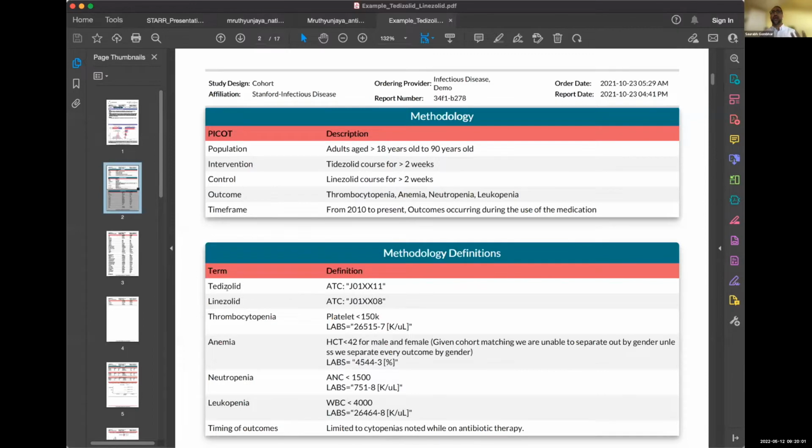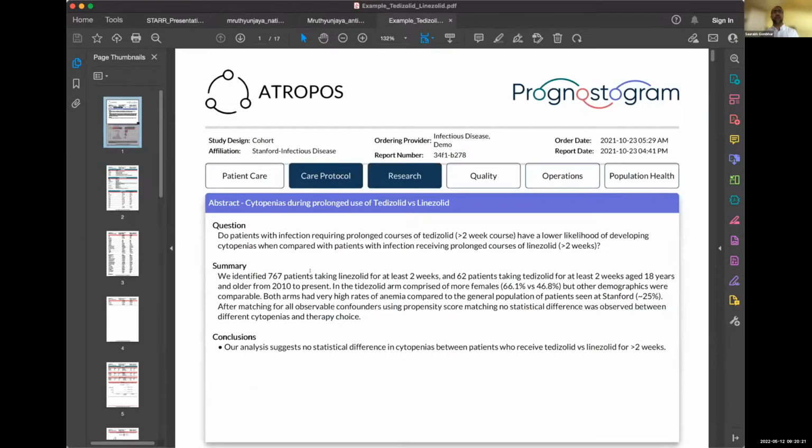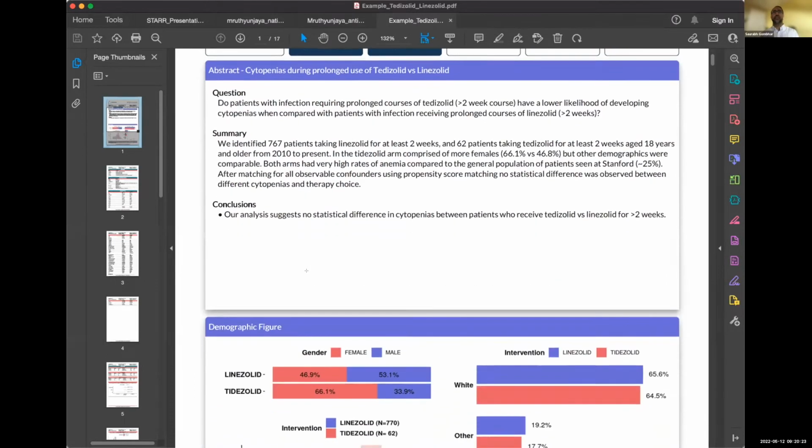So what does it mean to have either of these drugs? What does it mean to have one of those cytopenias? Because we have a clinician on our side, we understand that cytopenia is actually a combination of four different clinical entities, and we define what each of those were. Once that is done, we input that into our technology stack, and out will pop a report. That report will have all the elements that you see here.